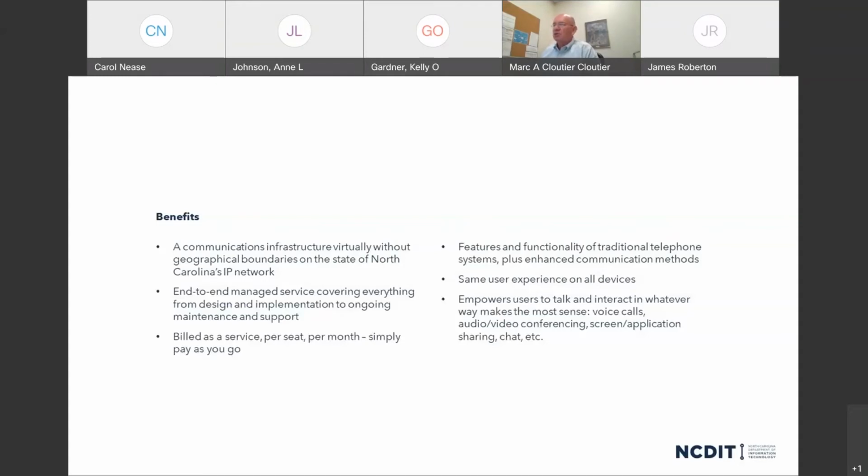It's an end-to-end managed service covering everything from design and implementation. Our customer service analysts will consult with you to make sure that you're getting the features and functions that you need. It's billed as a service, per seat per month, pay as you go.